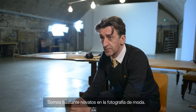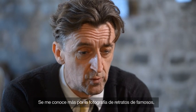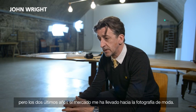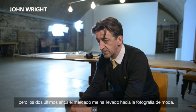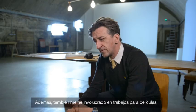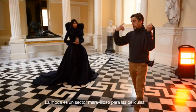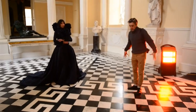We're quite new to fashion photography. I'm known more as a celebrity portrait photographer, but the last couple of years I've seen the market take us into fashion photography. And kind of along with that, we've really embraced film. Fashion is a fantastic sector for film.